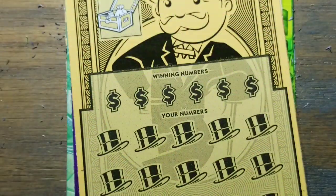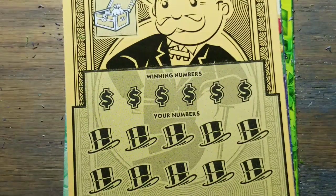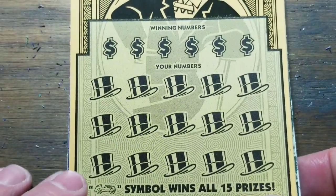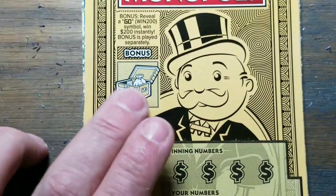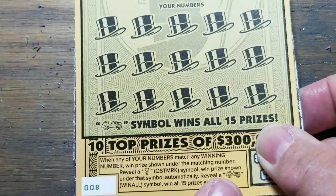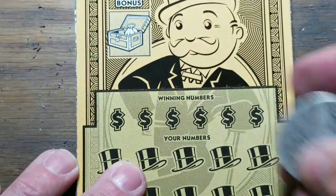That was really fun. And just to show you, sure, no bonus, no bonus. Of course, you can't double nothing. You can. You still have nothing. That's always great. Now we're on the $10 tickets. $10 Monopoly. Hopefully we find some wins here soon because it's bad. We find go up here, you win 200. You need to find the question mark or the car. Either one of those.